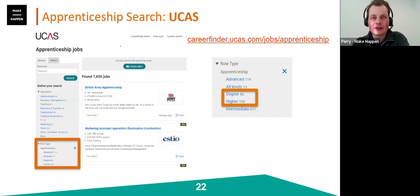So there's a couple of different places that you can look for apprenticeships, and one of them will be UCAS. Now, UCAS traditionally have looked at more university options, but over the last few years, they've really increased the different apprenticeship opportunities that are available as well. It's important to note with the apprenticeships exactly which level they are looking for. As you can see on the bottom left there, you can filter your search by what level of apprenticeship is available, and then you can make sure that the right ones come up for what you are looking for.